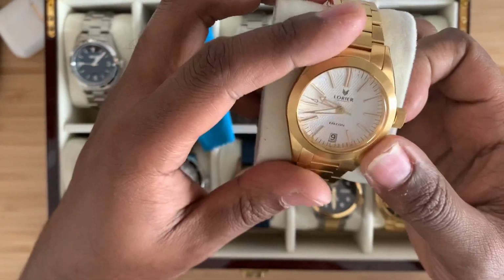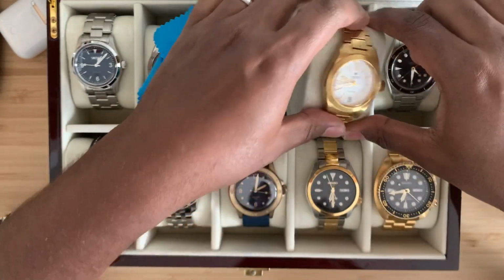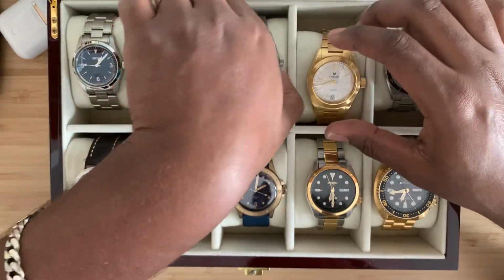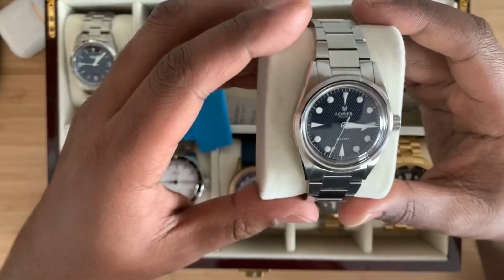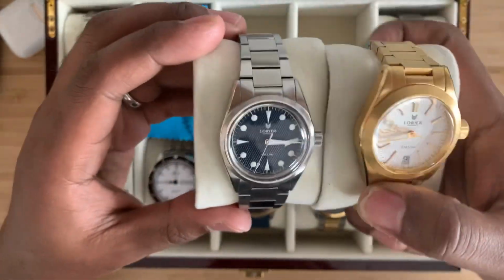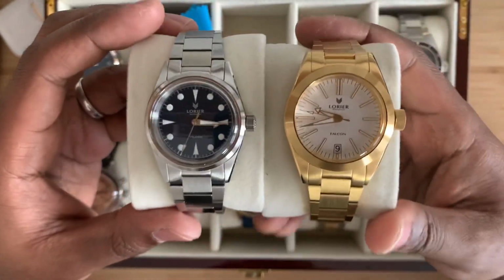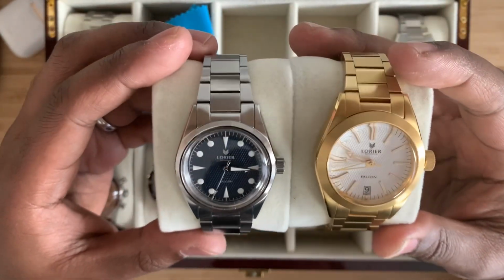They told me they're going to come out with another gold Laurier. Which model? Haha, don't you worry. This model, the Laurier Falcon version 2. Oh yeah, this doesn't make any sense. How is this the Falcon version 1 and this is the version 2? Well, maybe they hated the first version. Maybe they really didn't like it.